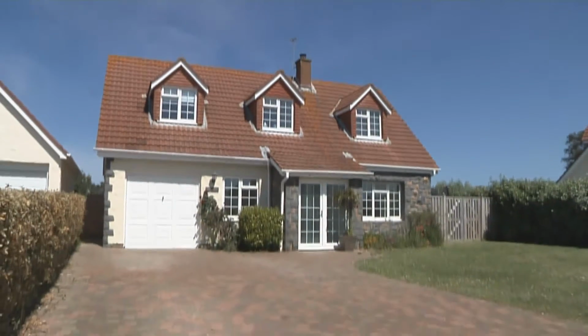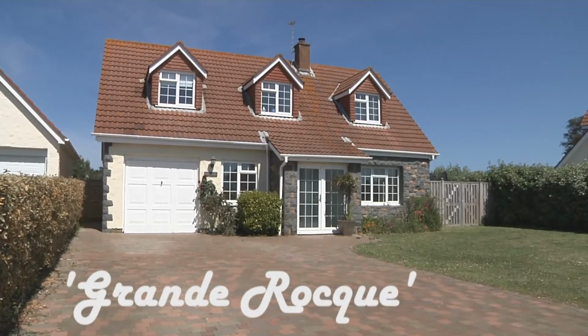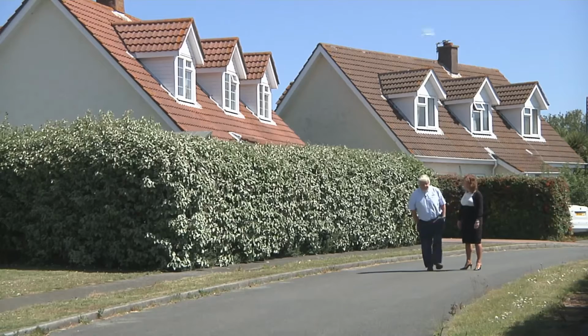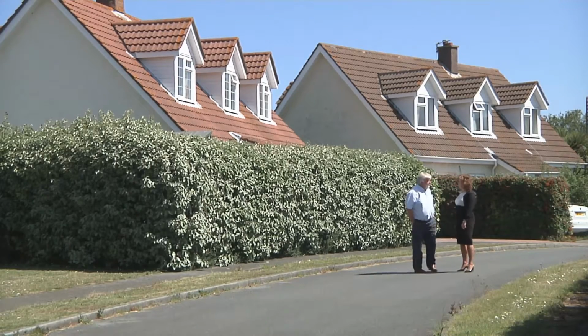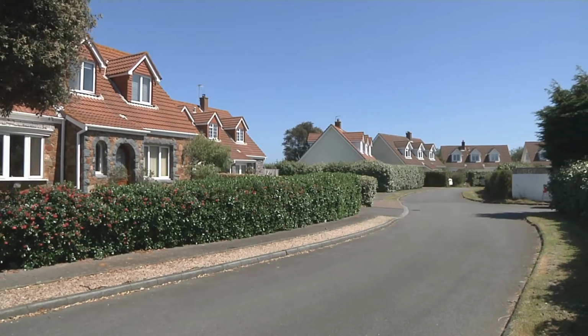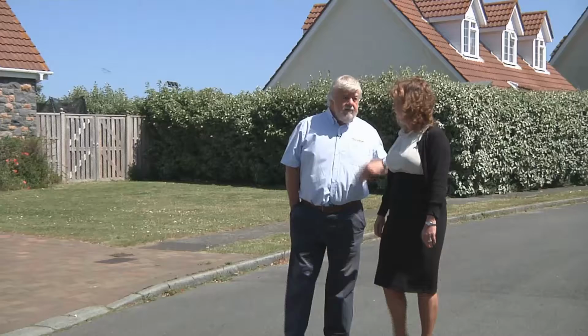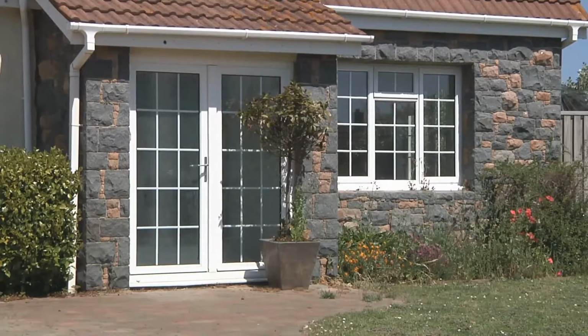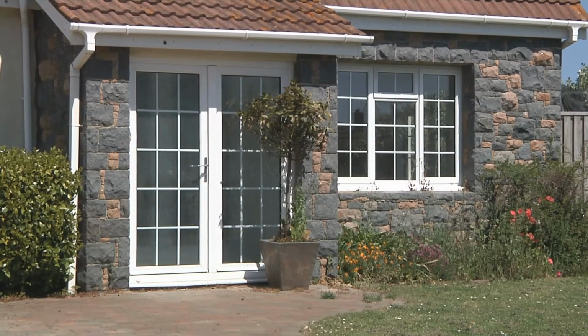So Dick, Grand Rock, Guernsey, Rue de la Ronde-Cheminée. I think this was your first development in Guernsey. It was indeed, first one, backing onto the old Rangers football pitch. I came to Guernsey to powerboat race in the late 60s. It was an old greenhouse site. Gosh. And I didn't do anything for about 5 years with it. And then decided to move to Guernsey.